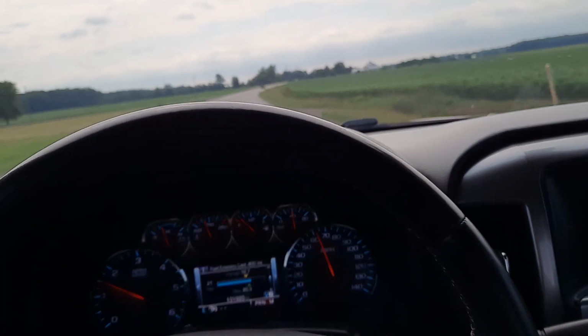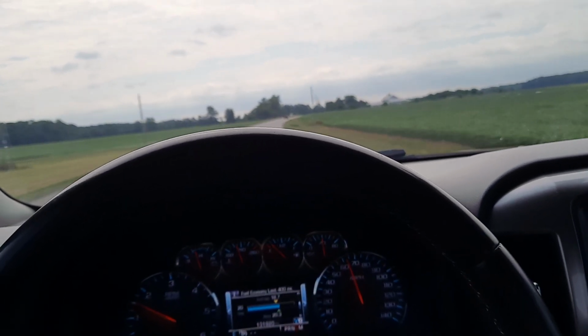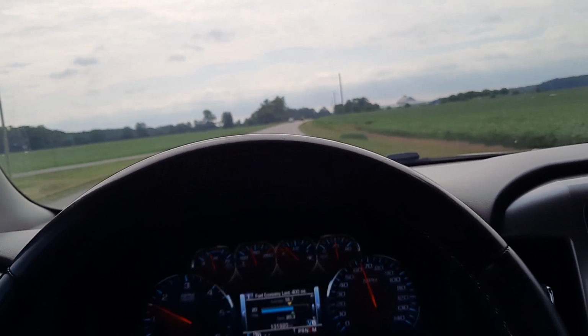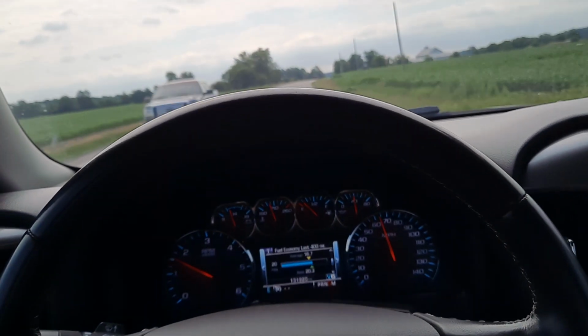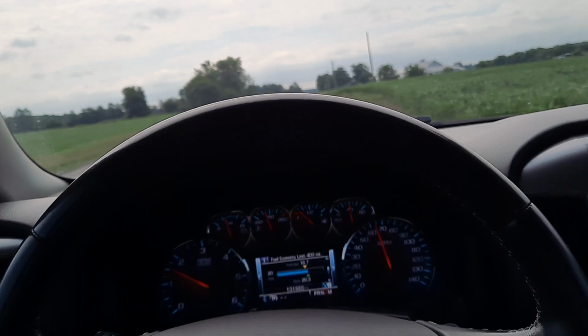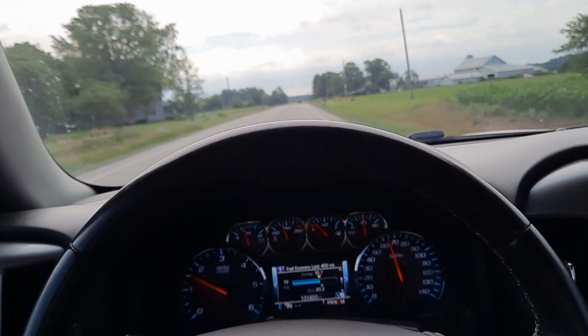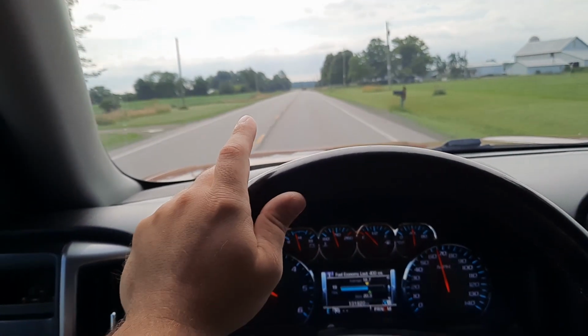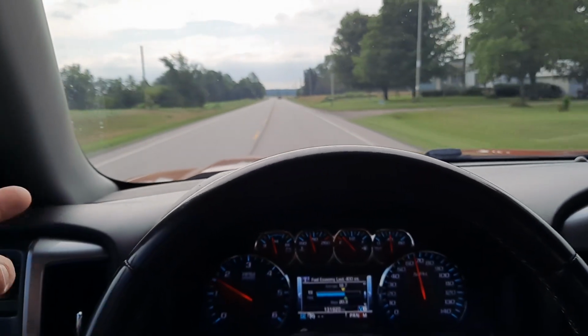So I finally got around to rotating the tires on this truck. I think it's only the second time I've rotated them. The first time I took it into Bell Tire where I had them put on, and they didn't rotate them properly. They didn't switch them from side to side. They just put the front ones on the back and the back ones on the front.